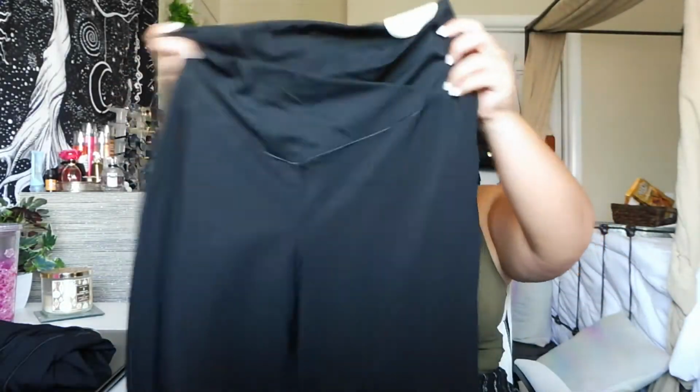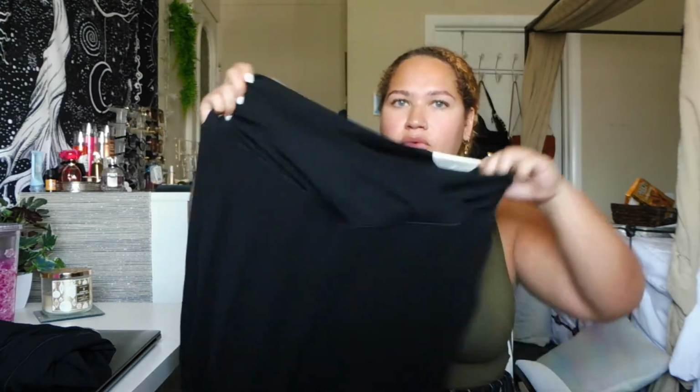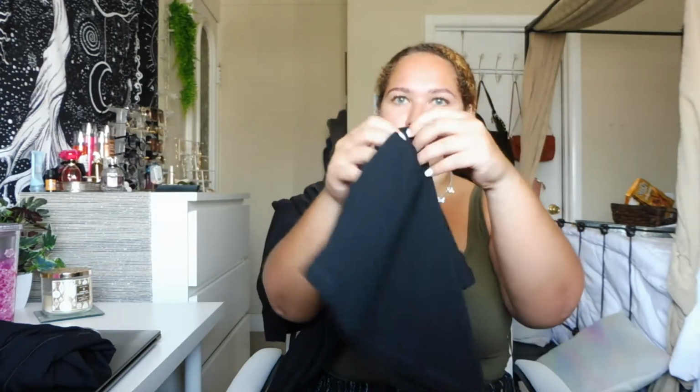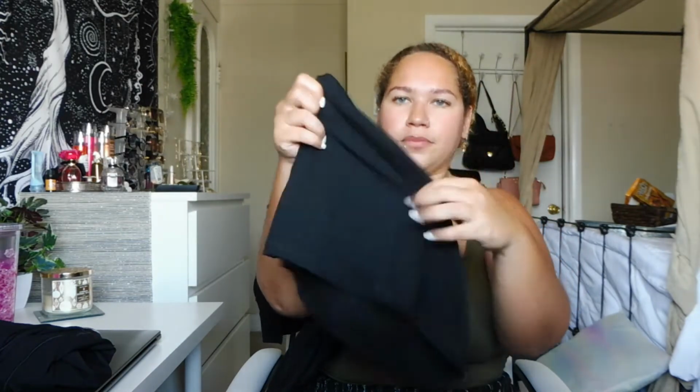These next pair of pants, I'm probably gonna say the name wrong, but as I said, everything will be linked just in case I mess things up. But these are the Real Me crossover ribbed flare pants in a size extra, extra large. They're ribbed kind of up here at the waistband. You can kind of see it, and also down on the side of the leg, it is ribbed to give an extra bit of flare to the bottom.